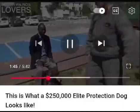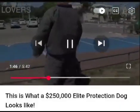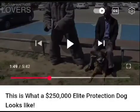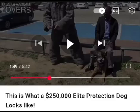Alright, so the guy gets up and he walks around. Notice how the dogs follow him. Right there, that right there shouldn't happen. No one should reach over your dog. If your dog is trained in protection on any level, to any degree, no one should ever reach over your dog. Because what it does is shows dominance over your dog. It tells your dog to submit to that person.